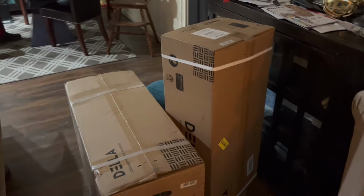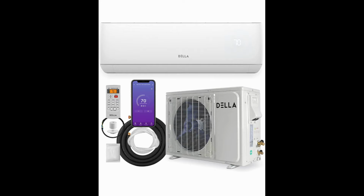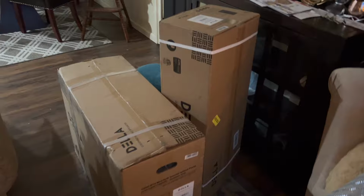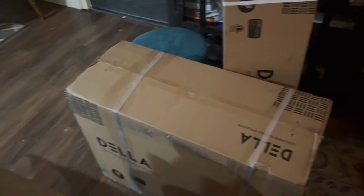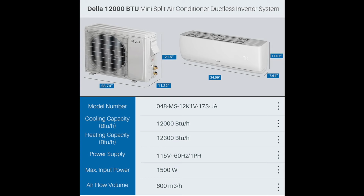So at the moment, I did buy a mini split for the Shed because it does get hot in the summer, and I really do recommend these, but we haven't put ours in yet, but we did purchase them. I just wanted to toss that in the video.